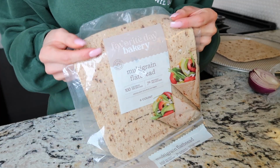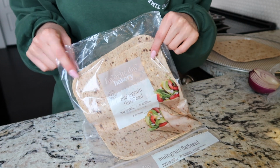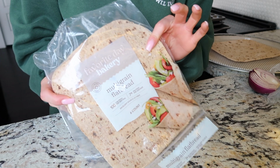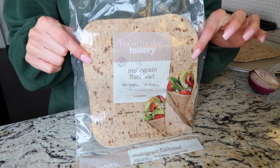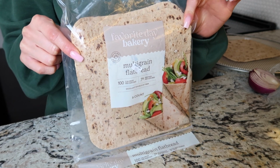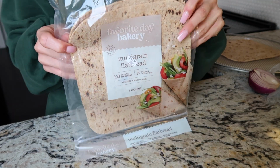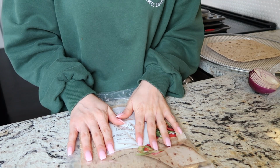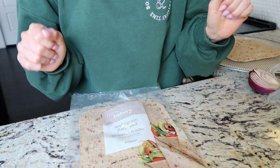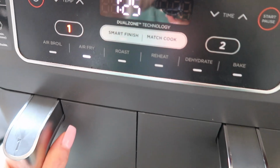Okay, it's now lunchtime, and today we are going to be preparing a flatbread pizza, and I'm going to be using this multi-grain flatbread. I get this at Target, and this has 7 grams of protein for each flatbread and is only 100 calories if you're wondering. So yeah, I'm gonna be doing a barbecue chicken pizza. I did this the other day and it was so good. Also, I already have my chicken air frying in here.